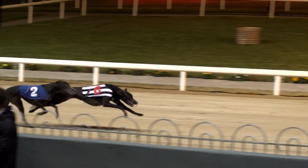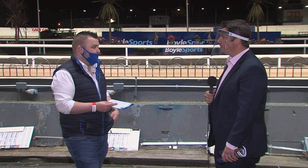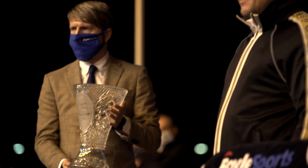He had to go and do what he did tonight. Didn't start particularly well, but showed that explosiveness into the bend, drove the corner. There was trouble in behind, and he made the most of it. He's an exceptional Derby winner. Take nothing away from him. I would be shocked if he's not favoured for next year's. I put it to you that way. He's a brilliant Derby winner, just unfortunate in the circumstances.